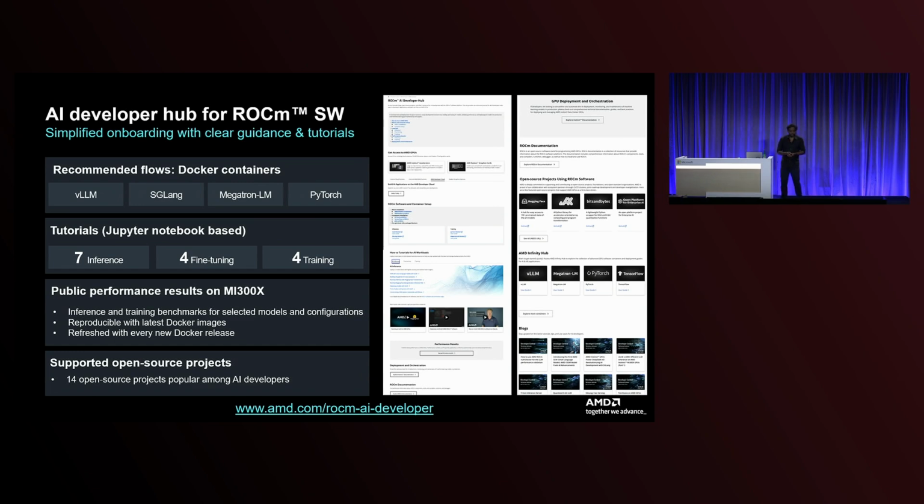So here are some examples, I'll just walk through a few of these. We've started to put in Docker containers for VLLM, SGLang, Megatron LM, PyTorch. And then we have Jupyter notebooks that are available for inference, fine-tuning, training. And then public performance results.